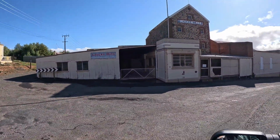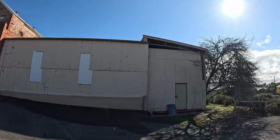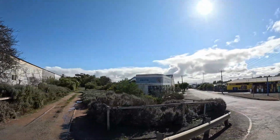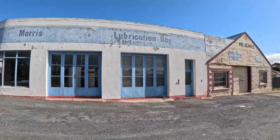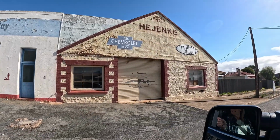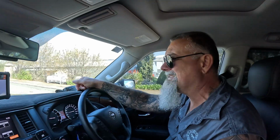Some of these old buildings in here are absolutely remarkable. I don't know how old they are, but they'd be 100 plus. And have a look at these ones over here. Yeah, this one here is pretty cool. It's got the old Chevy and Oldsmobile sign still on the wall. Pretty cool. What a cool little SA country town. Some of these houses and buildings in here date back to the early 1880s, if not earlier. So it's pretty impressive. Some of these buildings up here, the pubs and stuff, are really old, and yeah, pretty cool. Have a look.